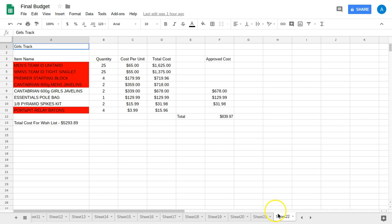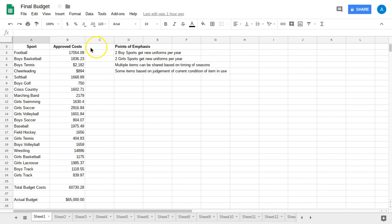So that is my final budget. Any questions, feel free to email me. I want to take you back to this. This is my first screen. Once again, the points of emphasis of it, and then approved cost with a little bit of cushion, as you can tell, between the actual budget and the total budget. Thank you.